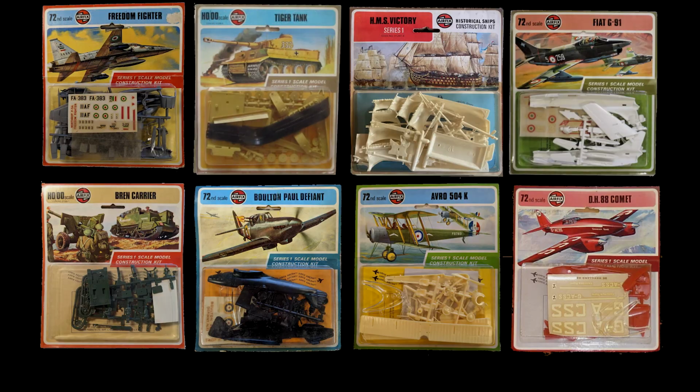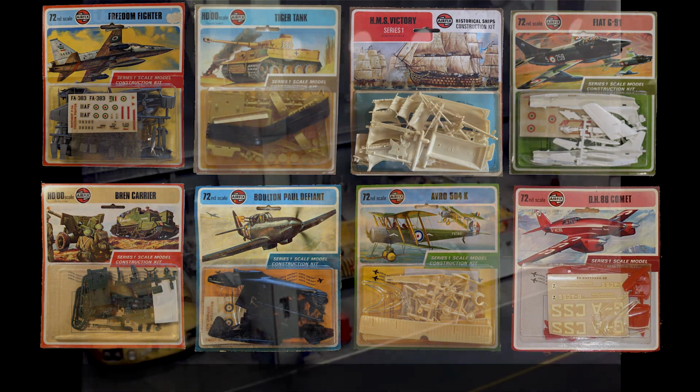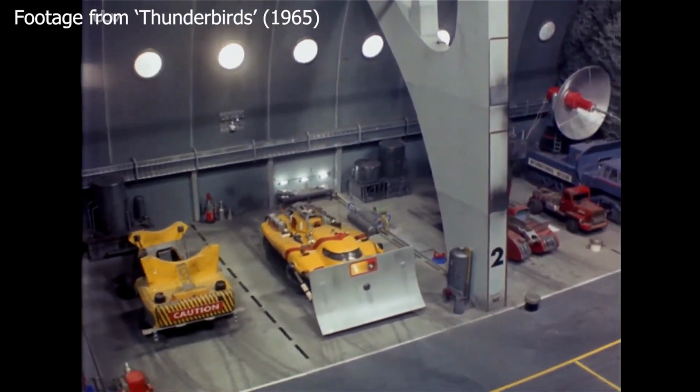I did these as blister packs, the old award-winning Series 1 packaging from the 70s. Just really exciting to see all the different pod vehicles. It would just be such fun to see these hanging up in the shop.